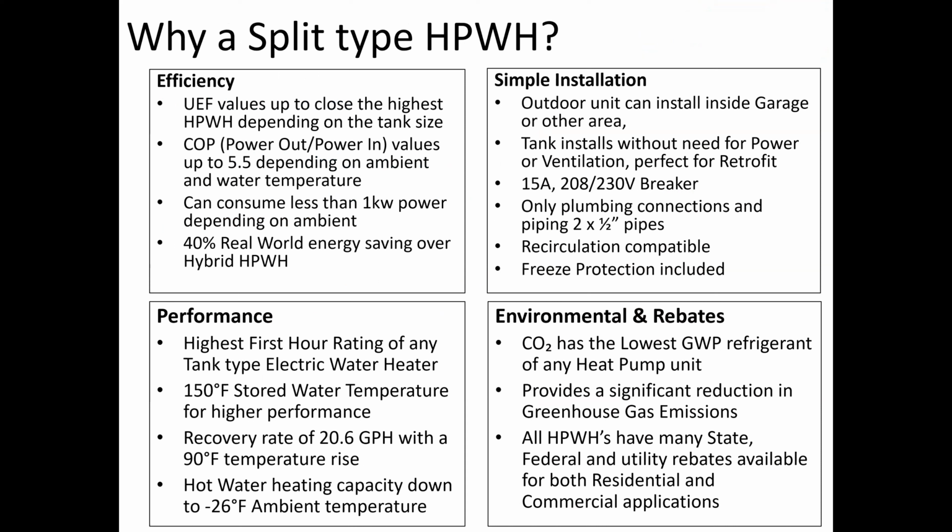So typically looking at split style units, these setups are very similar between the manufacturers here in the US and even globally on these particular style systems. Efficiency levels, as you can see, depending on the ambient temperature, go up and down slightly, but you see that nice high above 2.2 UEF, and the units shown here were actually above 3 on the UEF numbers on these particular systems.